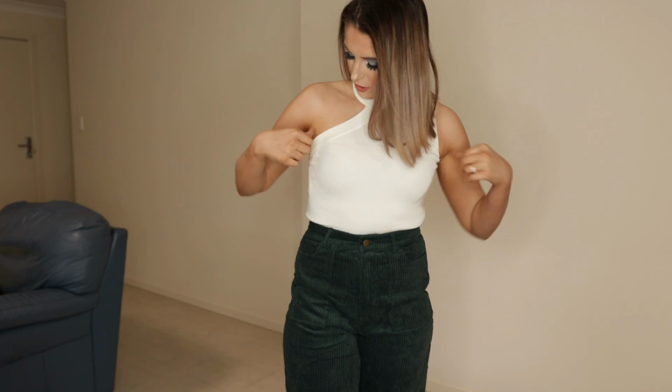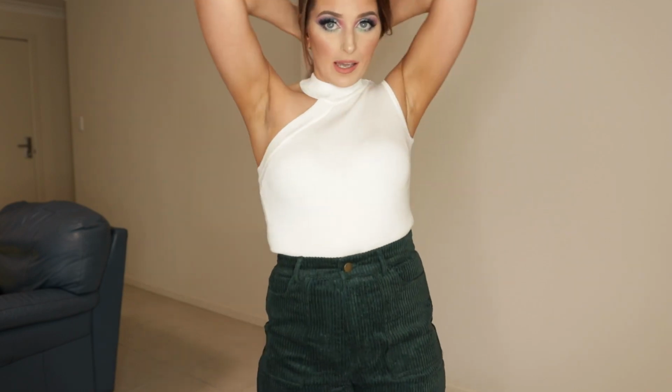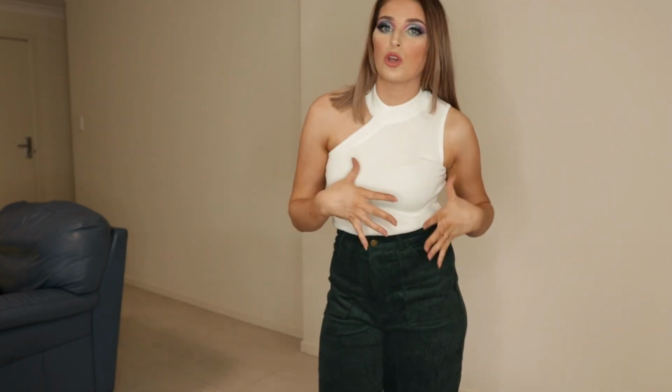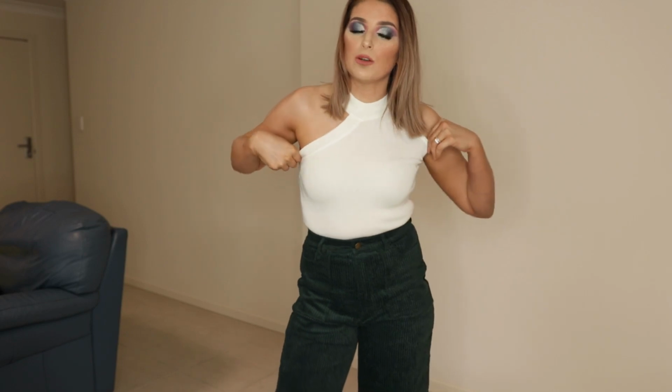I don't know if I were to go up a size that it would be too big, and I don't really want to risk it, but I just can't wear this because it's too tight. Really pretty though. Love the design. It's great. Just not for me because it's too tight. This miracle knit top in white costs $49, by the way.